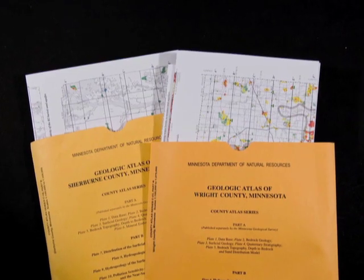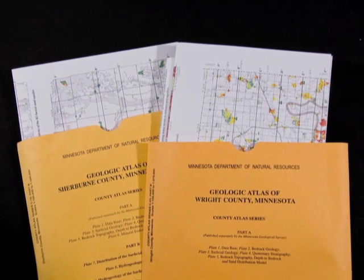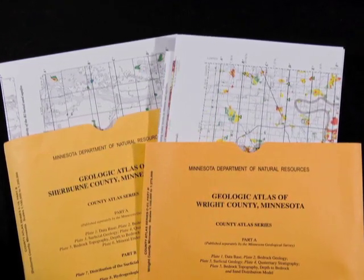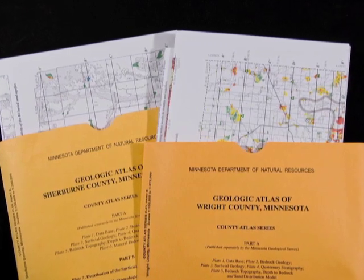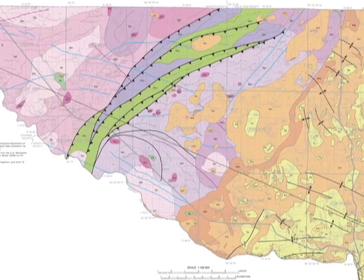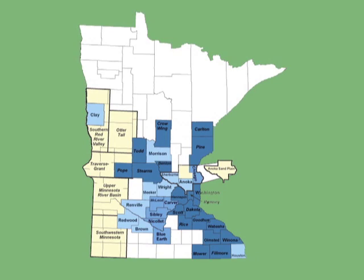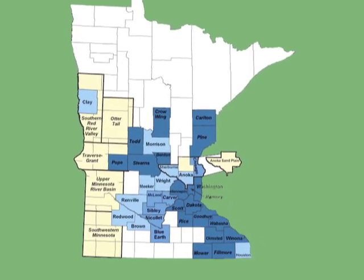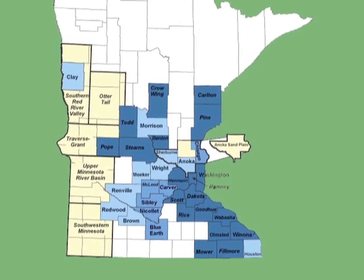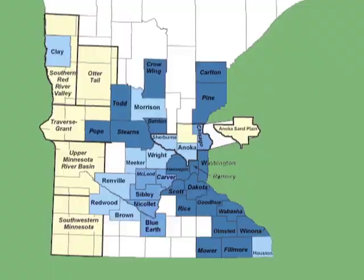To assist local governments, maps of pollution-sensitive areas for important aquifers are included in county geologic atlases. These atlases are produced by the Minnesota DNR and the Minnesota Geological Survey. Atlases for Wright and Sherburne counties are now in progress, and there is hope that Isanti County will also participate. This study shows that protection of groundwater resources in between Buffalo and Cambridge are important to the water supply for the local community and the Twin Cities metropolitan area.